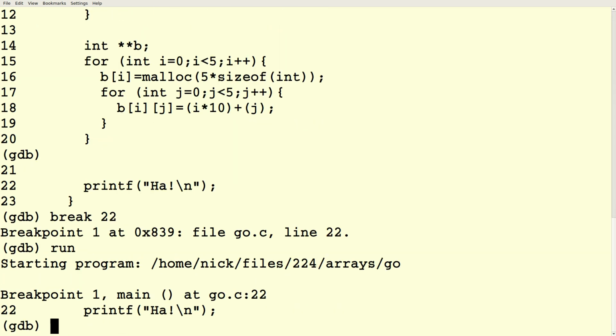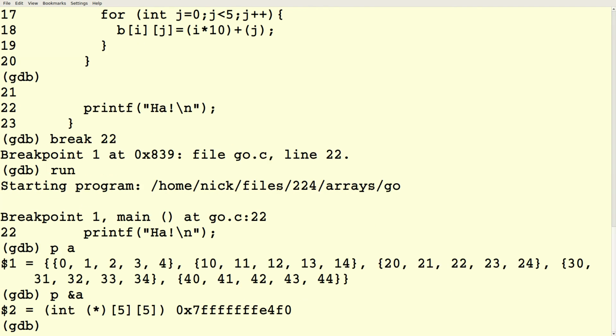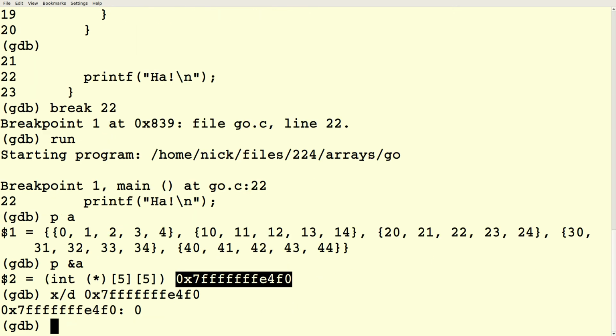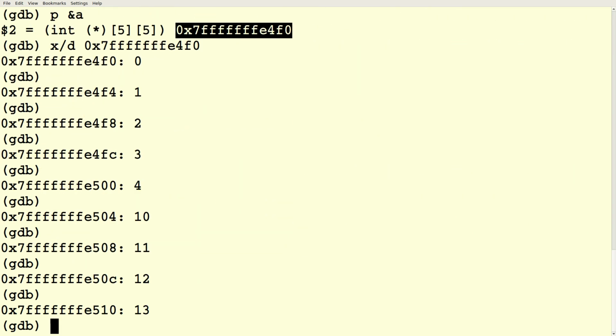So let's run this. Let's print out A. GDB is smart. It tells me this is what A is: an array of five element arrays. But if I print the address of A, this is where A is pointing. And if I examine in decimal this location, it's got a 0, 1, 2, 3, 4, 10, 11, 12, 13, 14.